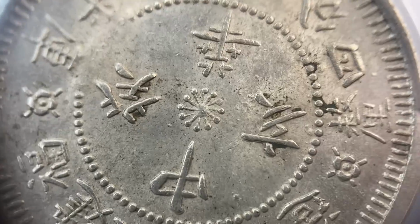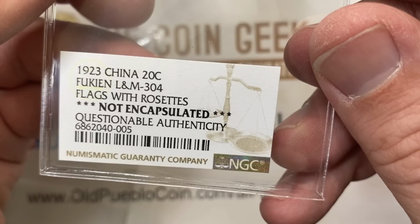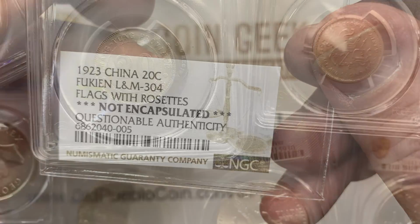I am intrigued between these two coins. This one I would have called a details coin. The previous coin I would have called straight grade. For what it's worth, my opinion doesn't matter, but for what it's worth.